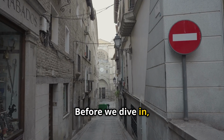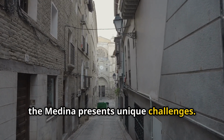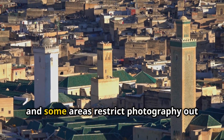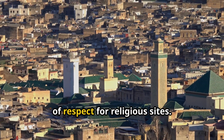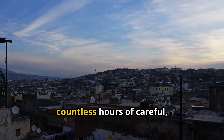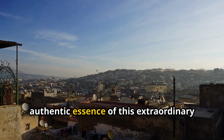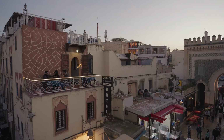Before we dive in, it should be mentioned that filming in the Medina presents unique challenges. Many locals prefer not to be filmed, and some areas restrict photography out of respect for religious sites. What you'll see today would represent countless hours of careful, respectful documentation to bring us the authentic essence of this extraordinary place.